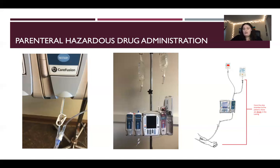Then when all of that is done and we're ready to disconnect, we actually will take another closed system device and attach it to our saline flush, and then use this to flush our patient's line. We'll disconnect the IV tubing just at the closed system, and then attach our flush to our patient's Luer lock adapter, flush through, and then we can take this whole thing off the patient's IV. And then that way, any remaining hazardous drug that could have been in the line is now in their system, and there's only saline in the line.